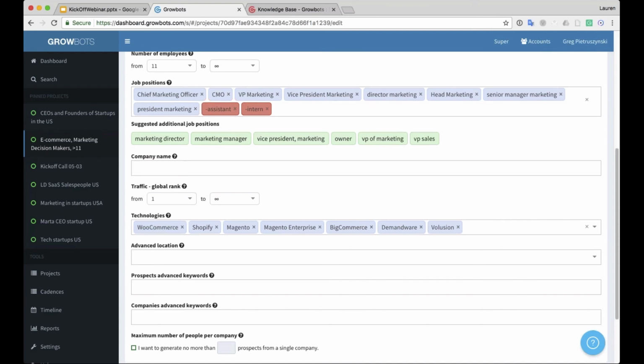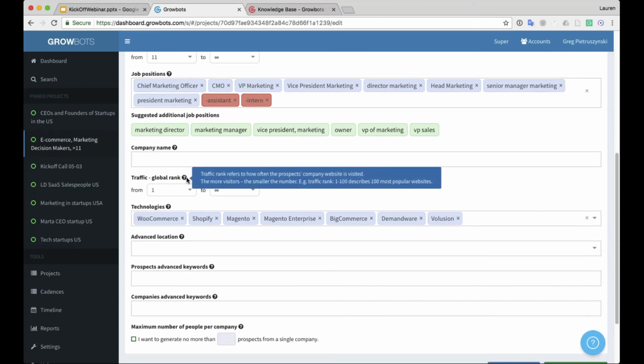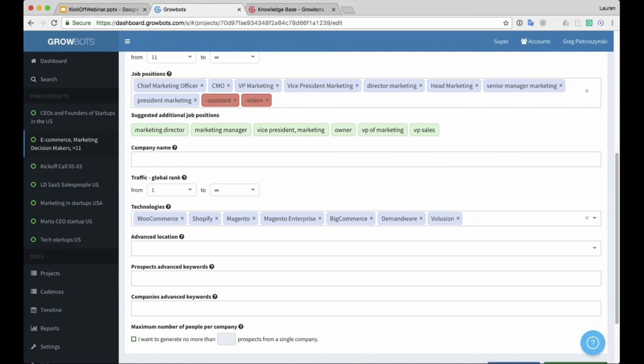You can also select your global traffic rank. This refers to the Alexa ranking of the traffic of the company's website. Just remember, the more visitors, the smaller the number. If your rank is number one, it means you have one of the most trafficked sites, versus infinity. The lower the ranking, the lower the traffic. One thing to keep in mind here too is that sometimes smaller businesses will have a higher ranking because they're doing more of a web effort, versus maybe a Fortune 500 manufacturing company will have a lower global ranking for traffic because they don't do as much business digitally.